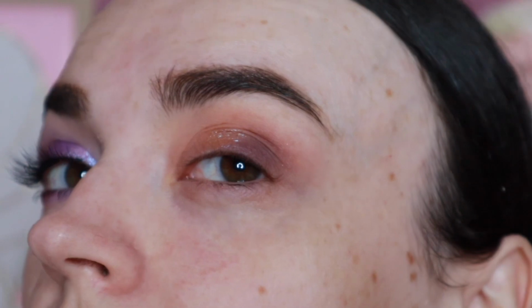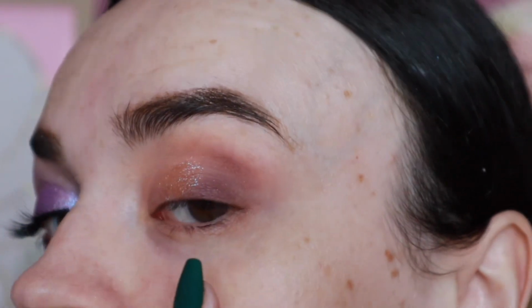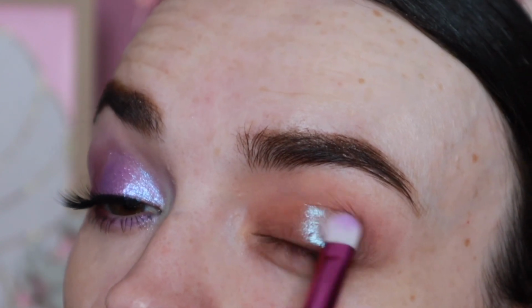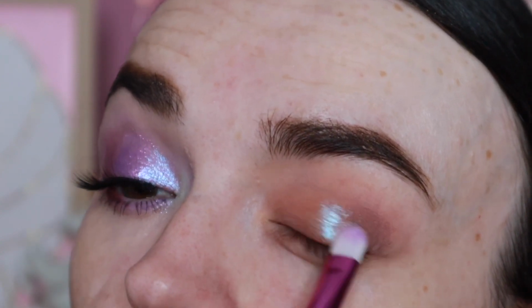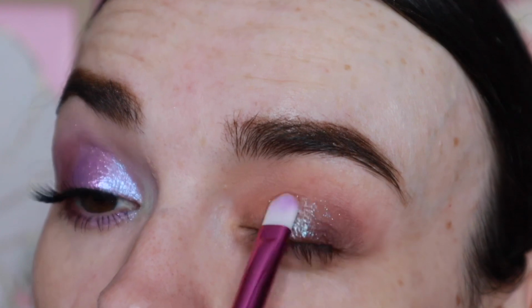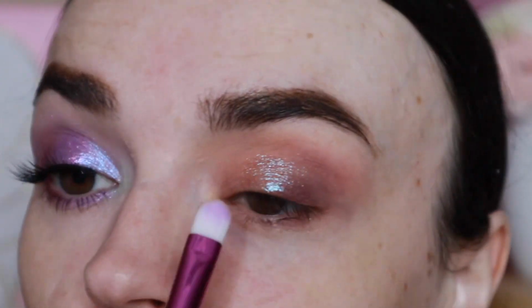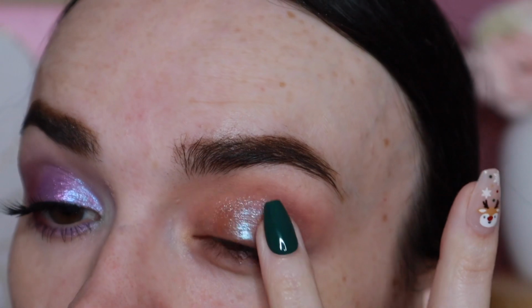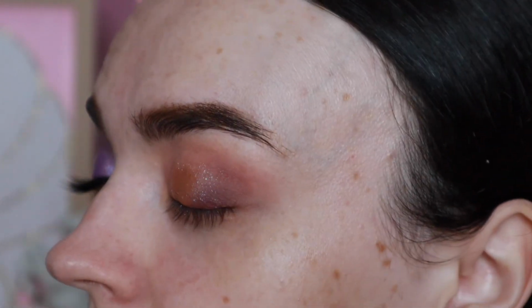Now that's pretty because it kind of shifts to a brown so it blends right in with that crease color and that matte shade on the outer corner. So that is lovely. And then it has this pretty blue shift to it. Gosh, that shade is so lovely. I love how it kind of goes to a brown, so it really blends in nicely.